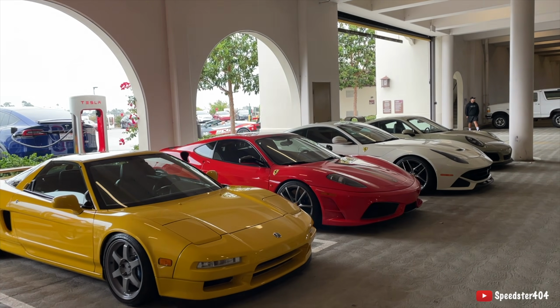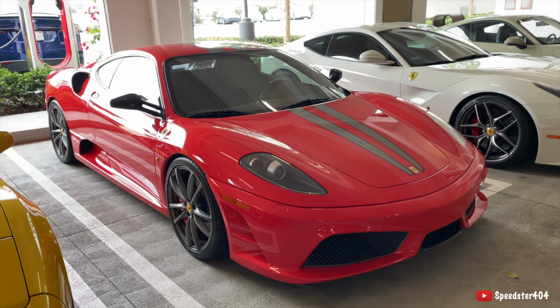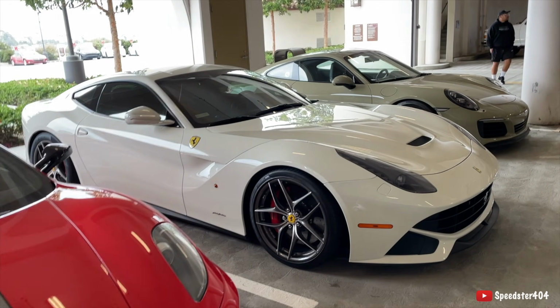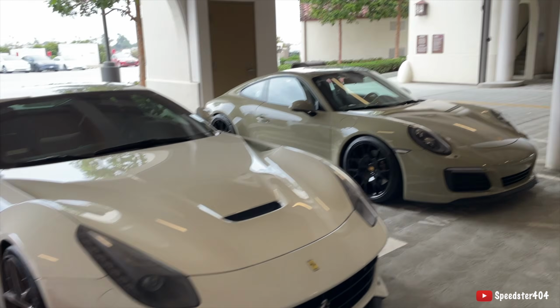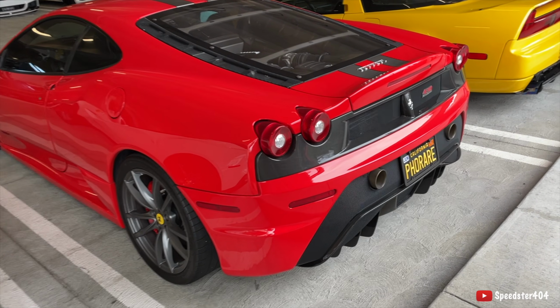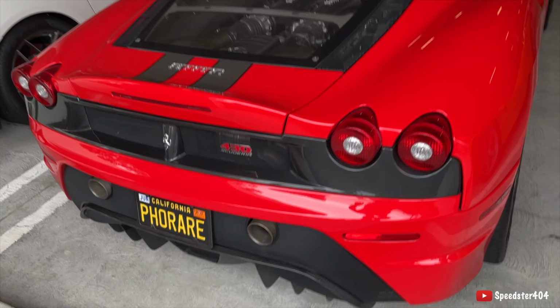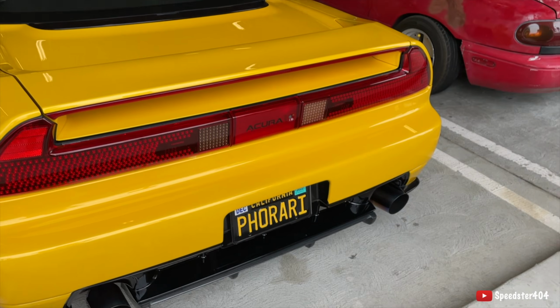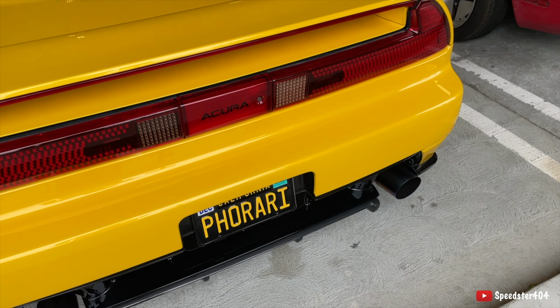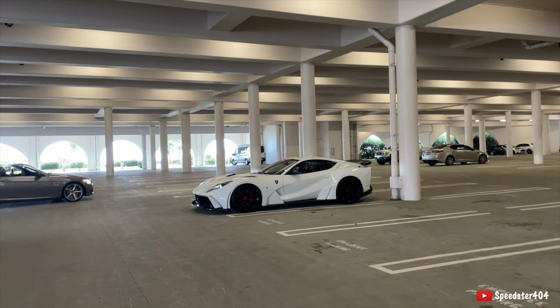Here we go. Oh, a Scuderia. Nice. And a F12. Guys, look at the plate on the Scuderia. Ferrari. Nice. And Ferrari. There you go. 812 and Largo.